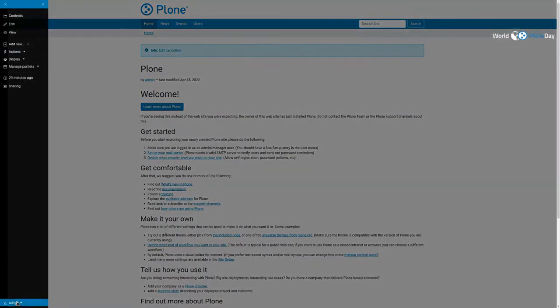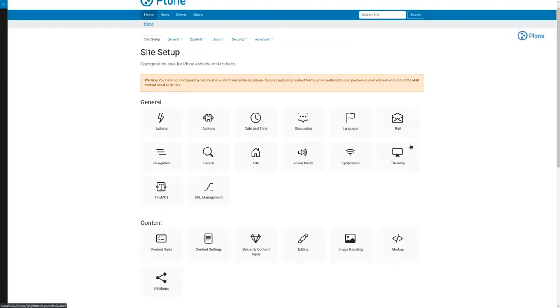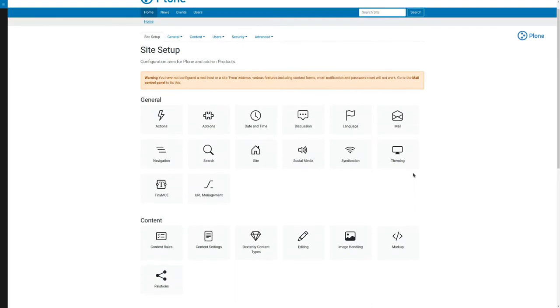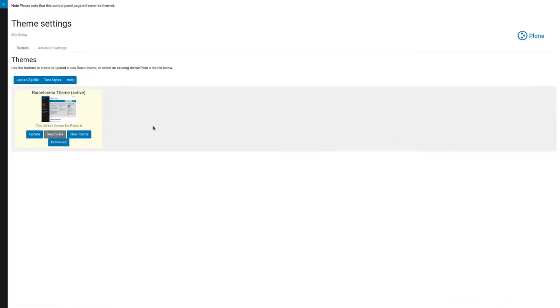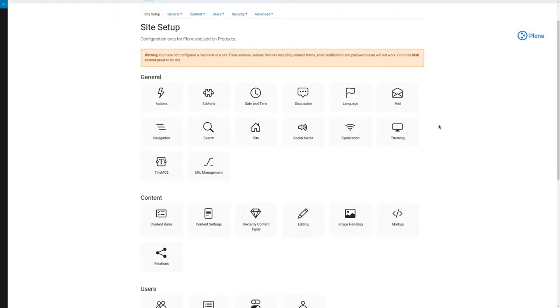Besides that, if I come here, we also have a new control panel. You can see everything is with a nice look and feel, using SVG icons for everything, right? The whole theming has been rethought from scratch. We have the same approach, so you can play with the theme through the web, customize, and so on and so forth. But in the end, it's a complete revamp of the UI of Plone. And that's, honestly, really good.